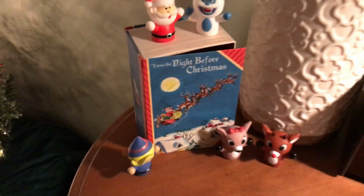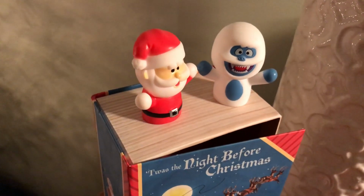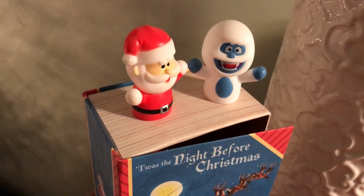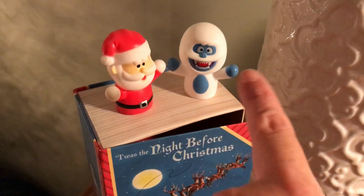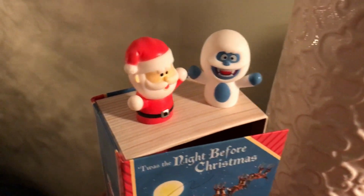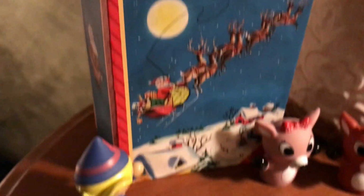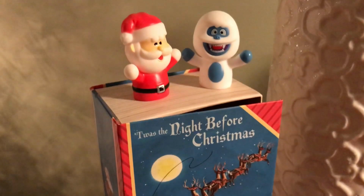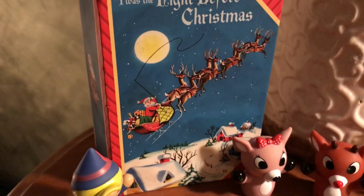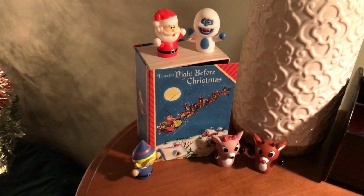Okay, that's where I put the little book. I have these, I got them on clearance from Target last year. They're actually little finger puppets, but I love Rudolph, especially Bumble, the Abominable. He's my favorite little character. But I also have Hermie and Clarice and Rudolph and of course Santa. I thought they worked perfect around the book, so that's what I did.